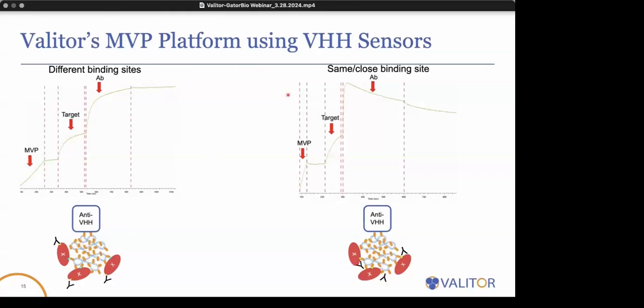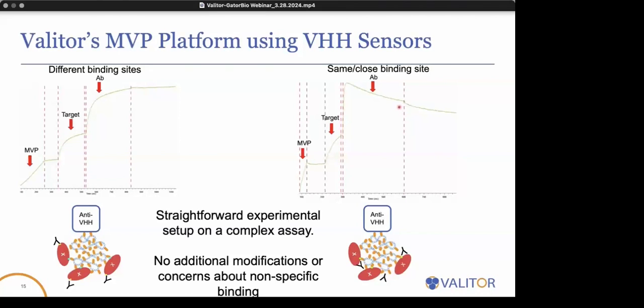The second commercial antibody tested, however, had the loading curve for the MVP, the target, and we started to get a dissociation curve for the commercial antibody. This shows that the commercial antibody was likely competing with the MVP for binding on the target protein. This approach allowed us to make and set up a complex assay simply and quickly without the need for protein modifications or nonspecific binding.